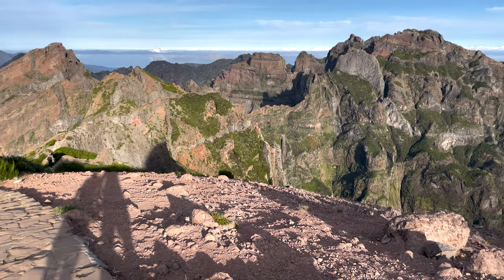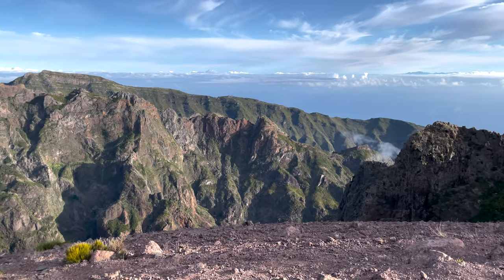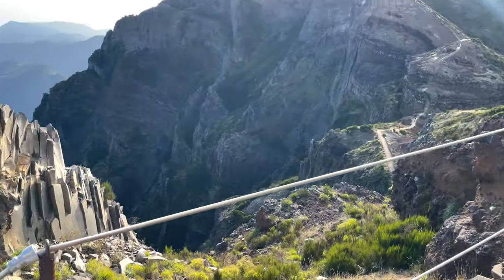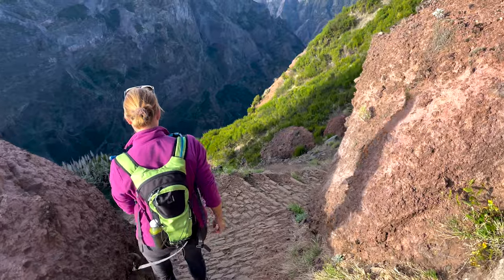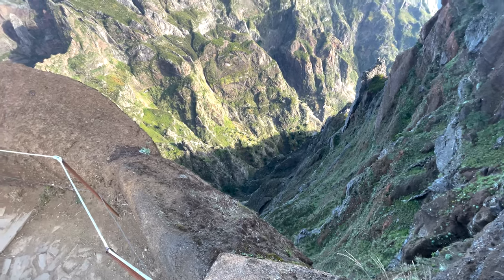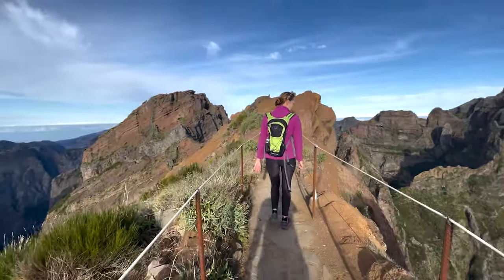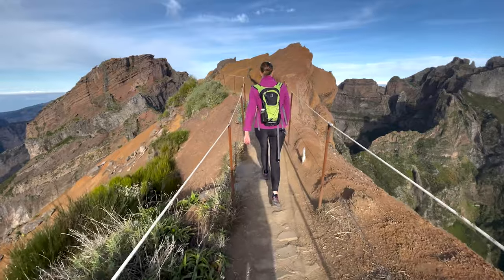Guys, this is so unbelievable. We are on the top of Pico Arieiro, and we have to hike there. Oh my god, and here is a drop like I think 500 meters deep. The good thing is you don't have to look down. But I always want to look down because it's so beautiful. And that's the spectacular part of this hike. You walk and you have edges on both sides, as you can see here.